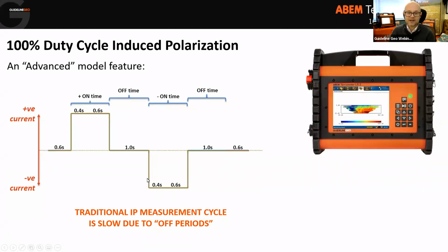We have a delay period while we wait again for the voltage to stabilize in the ground. Then we take our resistivity measurement, and then we have our final IP measurement, now looking at the negative decay. And then a final background voltage reading, just to be able to remove any residual drift that has happened during that measurement cycle. And so that's for a 1 second IP measurement.